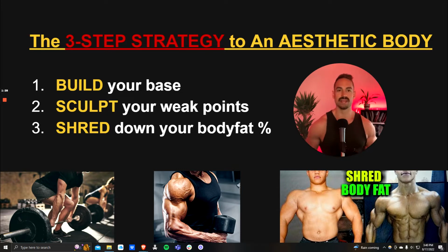And it's important that you first build your base, because if you don't have a base to work with and you try to just lean up and get as lean as possible, then you're not going to have anything to show off. You're just going to be another skinny dude that feels like he's a hard gainer that can't actually gain weight. I hear it every day. I hear it from so many people. I'm a hard gainer. I'll never be able to build a physique. Well, no, those are all lies.